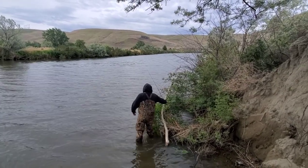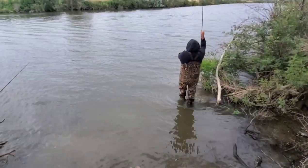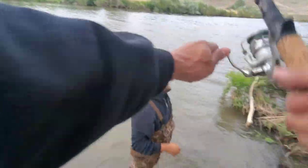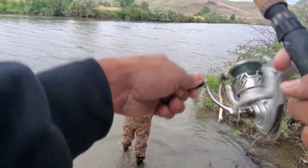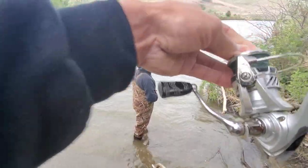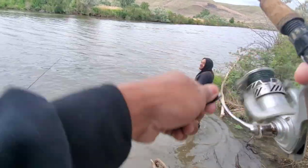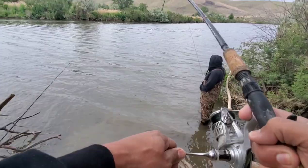Get him. Let me see. Loosen your drag. Come on, boy. Don't break off, loosen your drag. They're over there, man. Come on, boy. Damn.